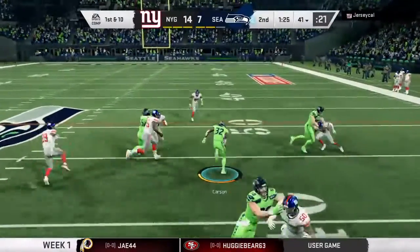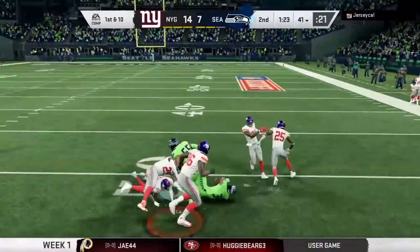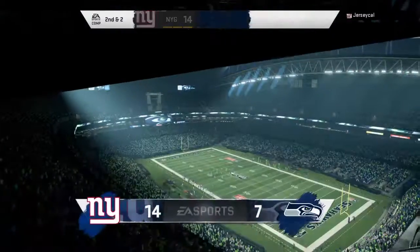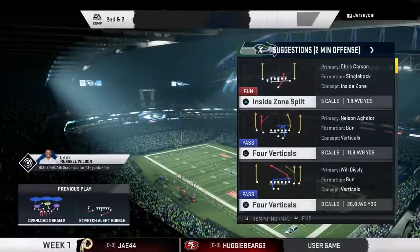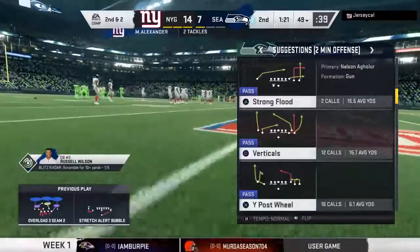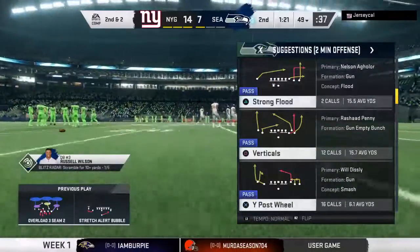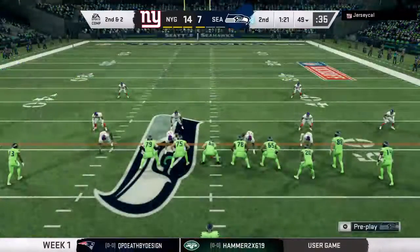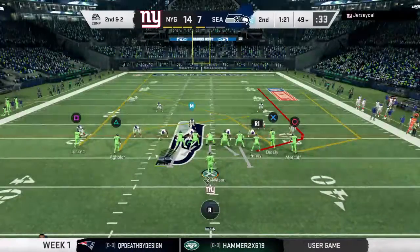On 1st down, it's Carson. This will be stopped about 2 yards shy of the marker. 8-yard gain, 2nd and 2. Now the Seahawks call the 2nd of their 3 timeouts as they'll talk things over prior to this upcoming 2nd down play. 8 yards the tally on that 1st down run. Here's 2nd and 2.